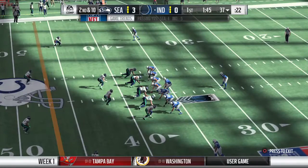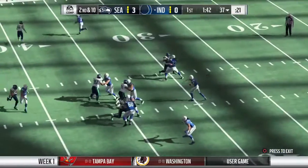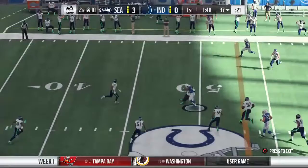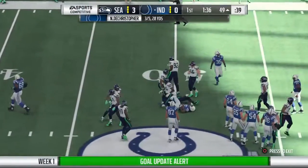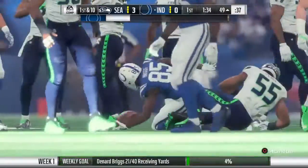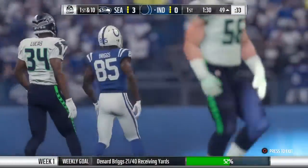Here we go now. Green, 39. He'll look to throw. Wide open receiver, complete. And he'll be taken down, but not before he gets into enemy territory. A 14-yard gain for Indianapolis and also move the sticks.